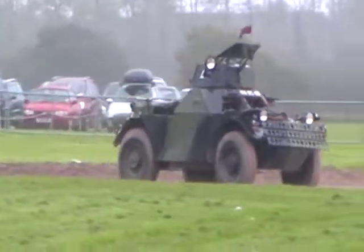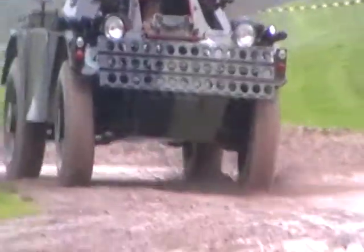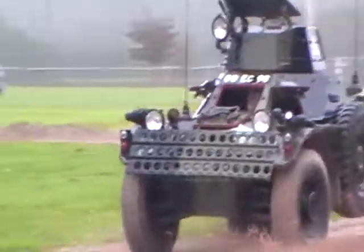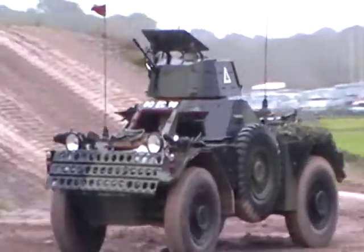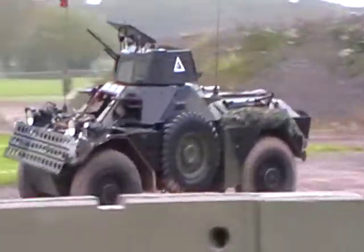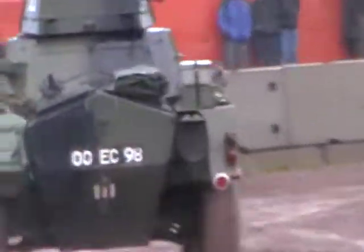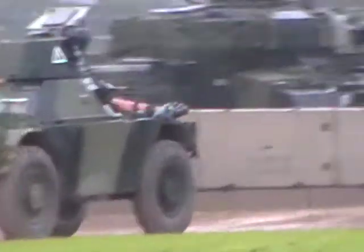It was called the Ferret Scout Car, and it was in service with the British Army from the early 1950s all the way through to, they came out of service just after the First Gulf War in the 1990s. And it's an ideal vehicle for reconnaissance because it's small. If you're small on the battlefield, you're harder for the enemy to see and also harder for the enemy to hit if they're trying to knock you out. For an armoured vehicle, it's also relatively fast. They can go up to about 55 miles an hour on the open road in the Ferret.